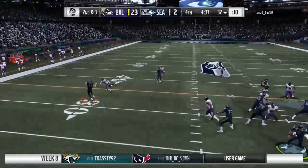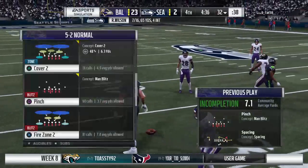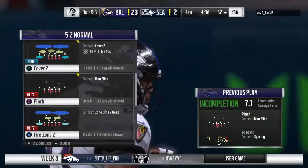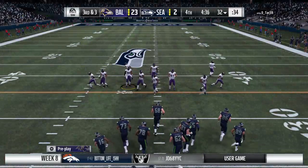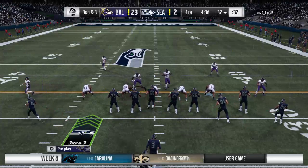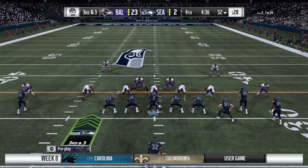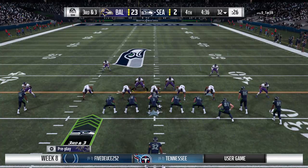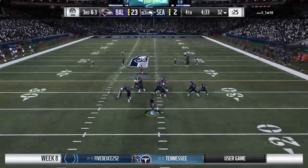On 2nd down, Wilson. And that's going to be incomplete. The safety that time, Tony Jefferson, there on the coverage. Another wayward pass. You know, things started out poorly in this game, and to be frank, they just really haven't gotten much better. And all that does is embolden the secondary. They feel good about what's going on, and they just play better and better.